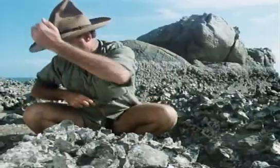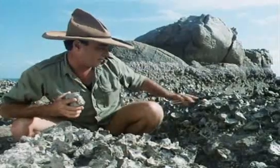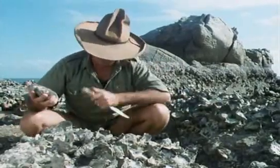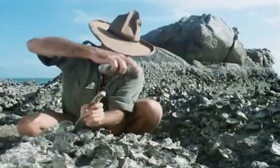There you go. Whoop. Get another one. You can see that all the rocks around here have got these fellas on them. We've also got the old milky oysters over there, but these are the attractive ones because of their size. They're very high in iodine too.